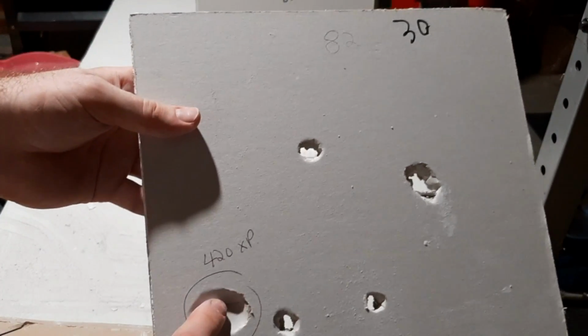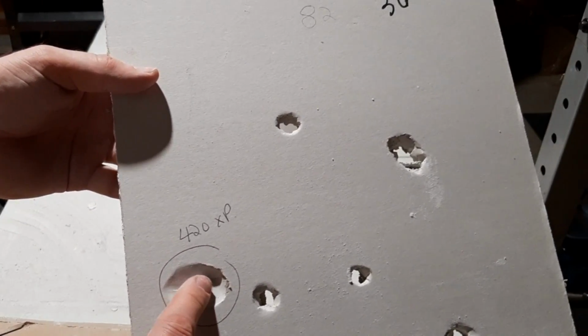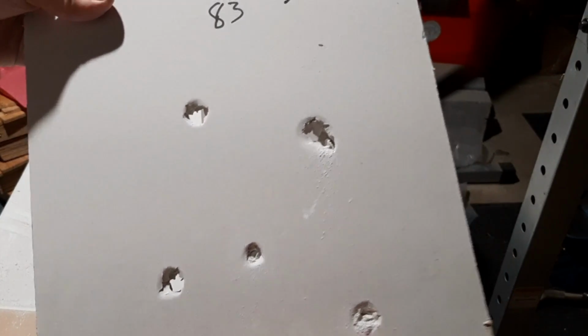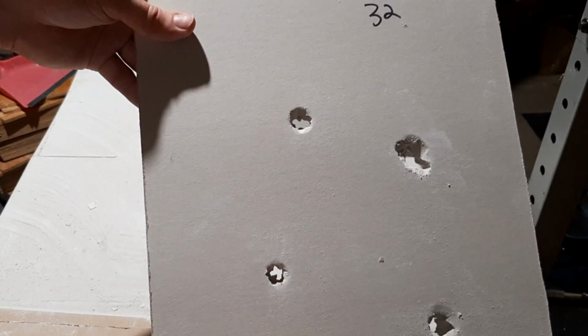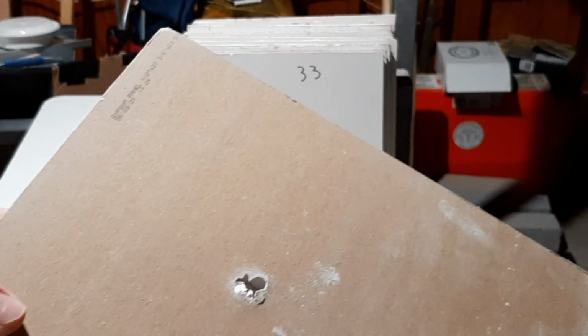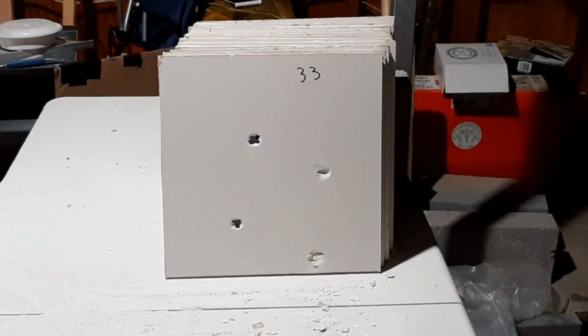Here we have 30, and the 420 grain Xtreme Penetrator got stuck here in the 30th sheet, so it penetrated through 29. The other ones are still going. 31. 32. 33, and this was from the 400 grain Hardcast from Double Tap, and it ripped the back of the 33rd sheet and left a hole.